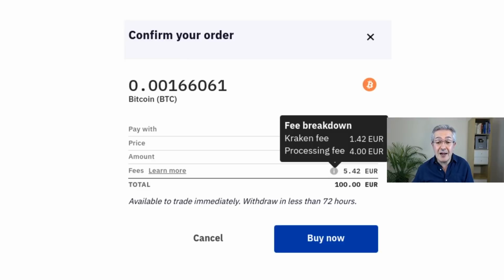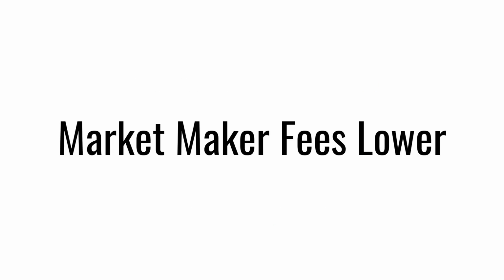And if we break it down, you can see that the Kraken fee is just over €1 and the processing fee is €4. So generally it's best to pre-fund your account using the cheapest possible method and then trade using the Pro platform. Now, if you do use the Pro version of the platform, you'll be able to trade as something called a market maker, and that generally has much lower fees.